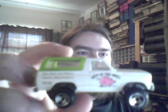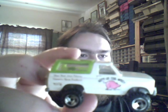I can't quite read what it says on the side. I think it says Farm Fresh Local Delivery, Country Farm Products, Best of the West. Clearly a Texas sort of thing. I'm not 100% sure on that. But still a very nice model indeed to see. Very nice one to have.